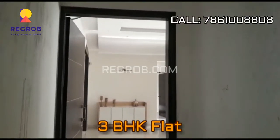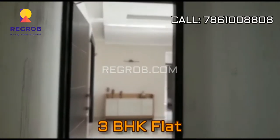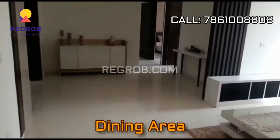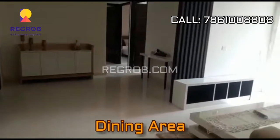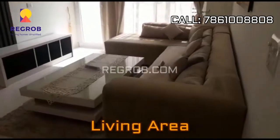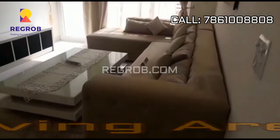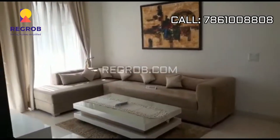And now we are taking you into a 3 BHK flat of AIG Royal. So this is the main entrance of the flat. And in front you can see the dining area. And this is the living area, thoughtfully designed with false ceiling. And this living space also has an attached balcony.